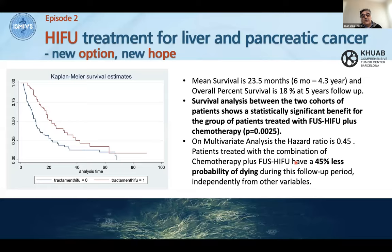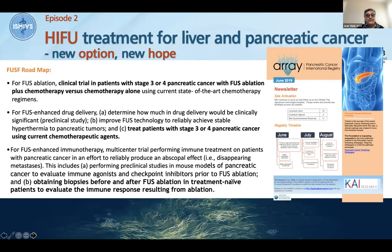That needs to be reinforced with prospective studies, but as a way of showing that we are on the right path with this case. So what we can consider the roadmap that we should follow and what we should achieve is two registries. This is a project of a pancreatic cancer international registry that's being done by the Focused Ultrasound Foundation in the US with all the different facilities that treat pancreatic cancer with HIFU. The objective is to collect data and see if we can prove that focused ultrasound plus chemotherapy, in a prospective way, is the standard of treatment.